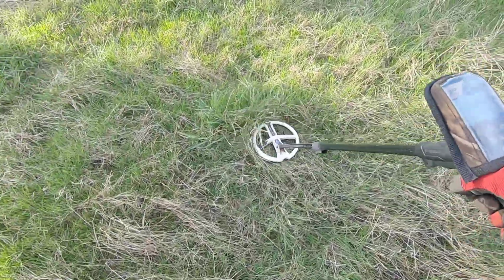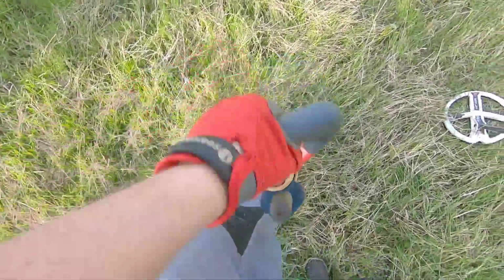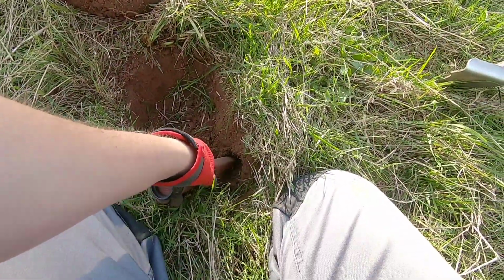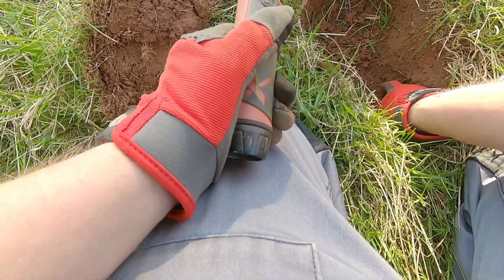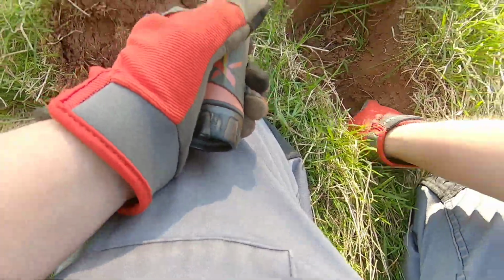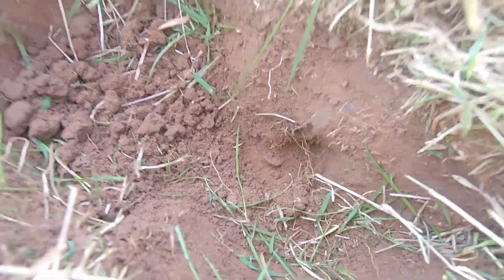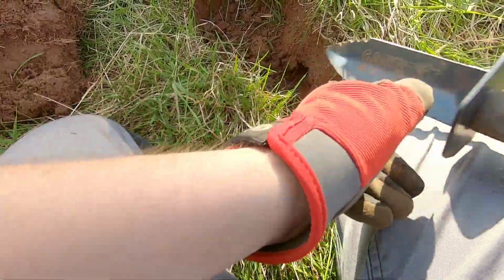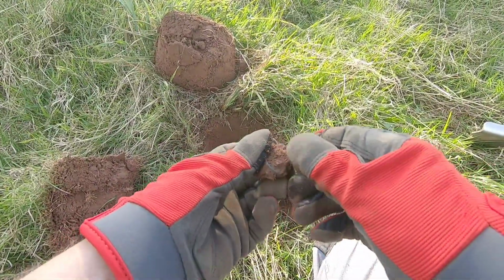Another signal now, not far from that thimble. 83, 84. This one. Oh, can see the edge of something there. Oh, now that looks a bit silvery to me. Let's just zoom you in a bit. Can you see that? Come on man, be yourself a coin. I'll be as happy as Larry if it is. Oh, I think it's a pewter button. Here's a big reveal.